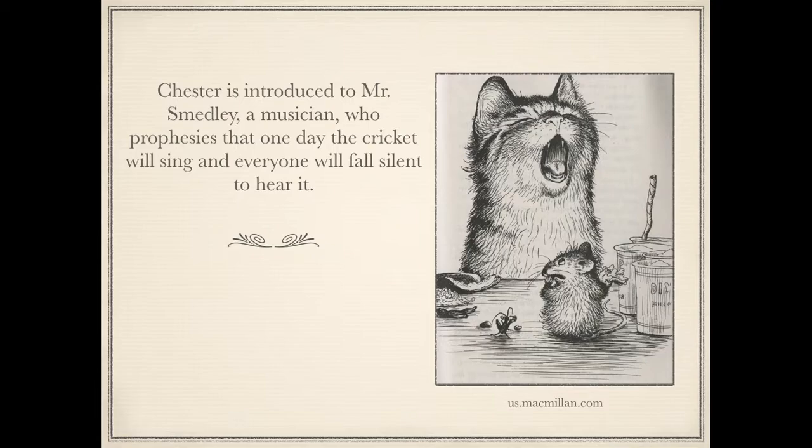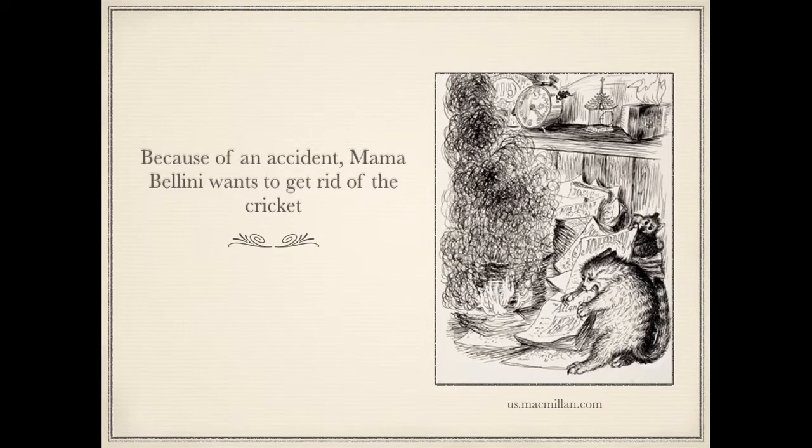So Chester is introduced to Mr. Smedley. He's a musician who prophesies, which means he's telling what would happen in the future, that one day the cricket will sing and everyone will fall silent to hear it. And as you can see, the cat in the picture as well. And this mouse and the cricket look a little bit scared, so you'll find out about that later as well.